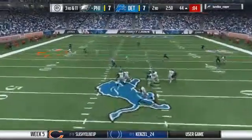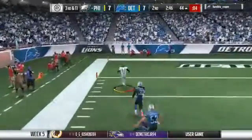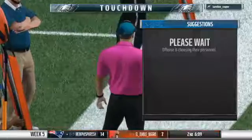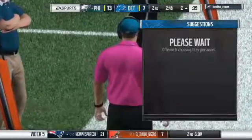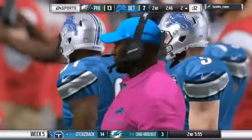Now Wentz on third down. And Jeffrey's got it. The 20. Touchdown, Philadelphia. Alshon Jeffrey, his third touchdown now on the year. And the Eagles have taken the lead.